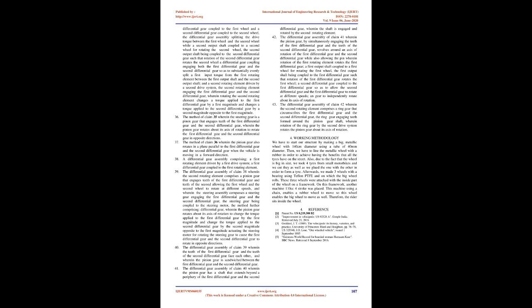On this framework, another machine, a 110 cubic centimeter 4-stroke, was placed. This machine, using a chain, enables a rubber wheel to move, so this wheel enables the big wheel to move as well. Therefore, the rider sits inside the wheel.